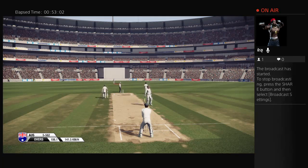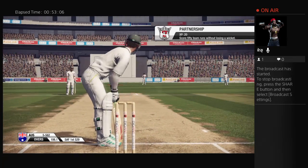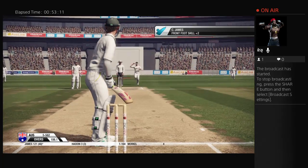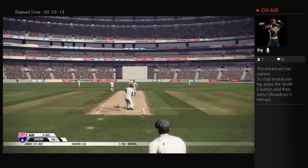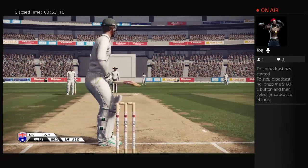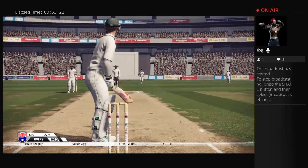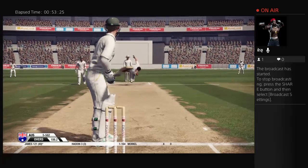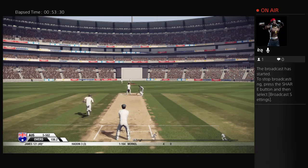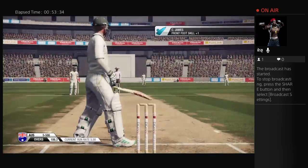Beautiful shot. 4 runs. The batsman was beaten all ends up there as it sails past the bat. Great bowling. The batsman will be ruing that missed opportunity. A loose delivery there, and he should have got on the end of it. Catch it! Beautiful timing, Matt. A joy to watch, as always.